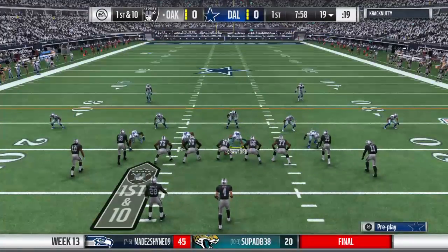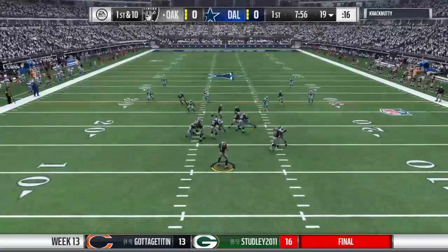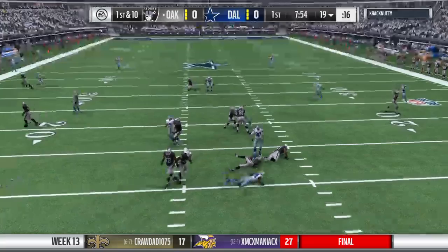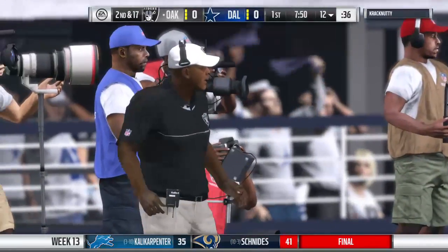They'll put two receivers left, two to the right. Carr now on first down. And he will not get away from the pressure here. Carr taken down.